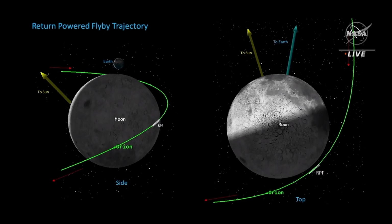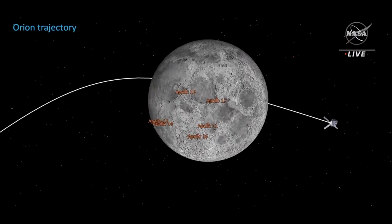As we fly by the moon, the lighting will be a little bit different from what we saw with the outbound power flyby. The imagery that we saw on that day was absolutely gobsmacking, and I was just taking pictures all day and looking up in awe at what we saw. And so let me talk a little bit about what we're going to see this time.